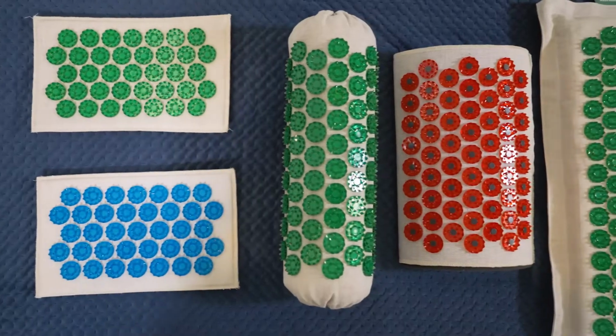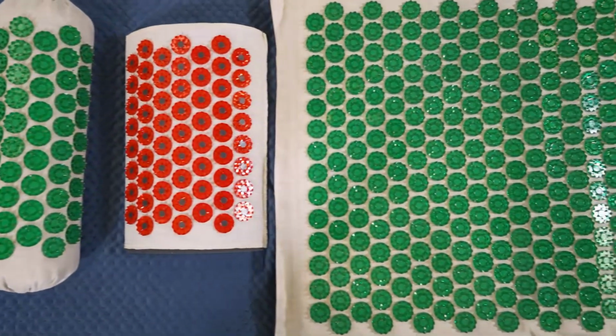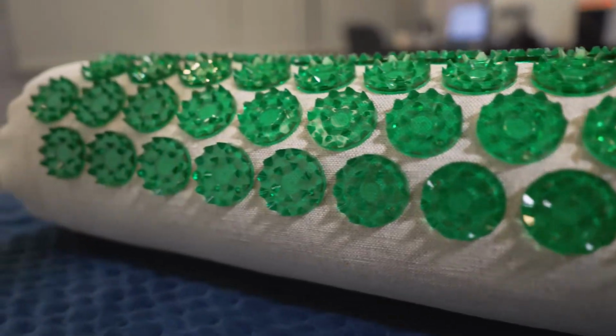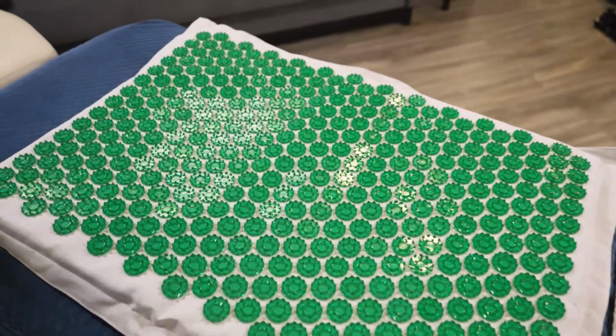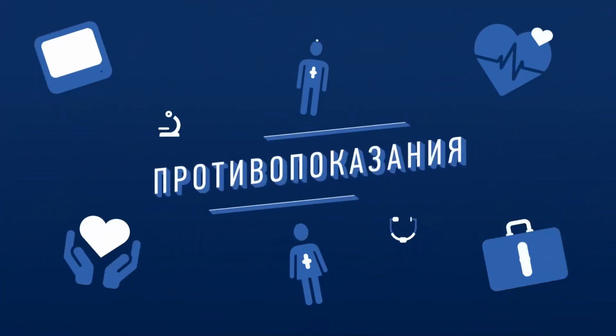Also, now there are different form factors to ensure good adherence to different parts of the body. Round rollers for use in the cervical spine area, cushions for good adherence in the lumbar and chest spine area, as well as large mats that ensure contact with the large body surface. Compact applicators are also often used to work with feet or to conveniently take with you on a trip.